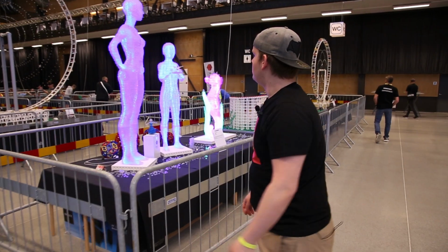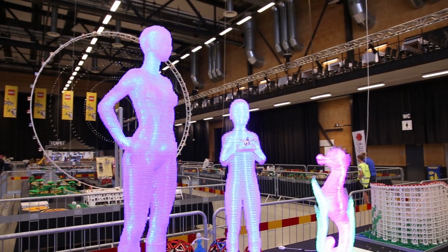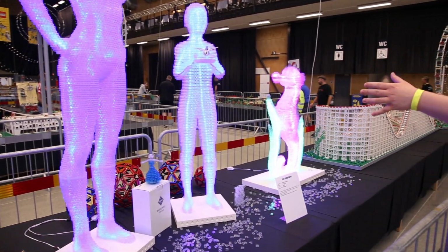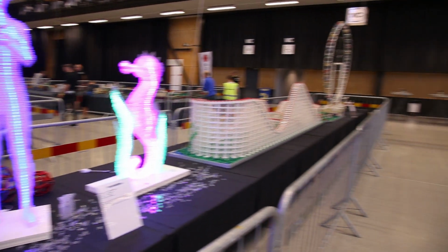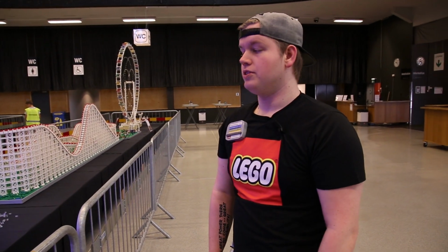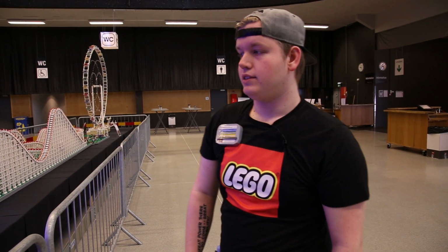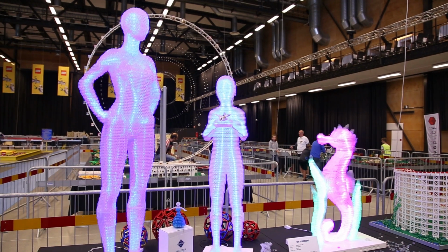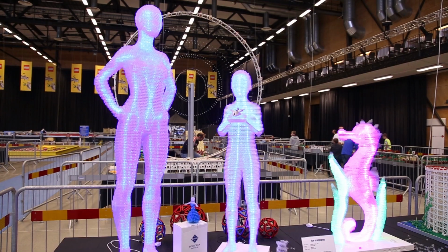So one of the really cool models we have at Klossfestivalen 2019 is these ice sculptures. We have a woman, a child, and a seahorse statue, which are mostly built out of 1x2 transparent bricks, and then lit up with lights on the inside, and they just look so beautiful and are really eye-catching to all of the people who visit Klossfestivalen this year.